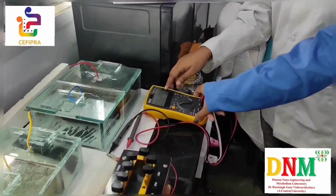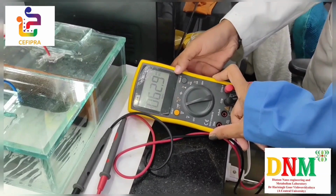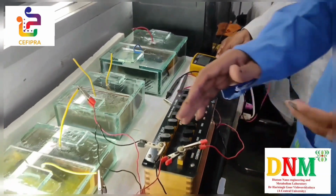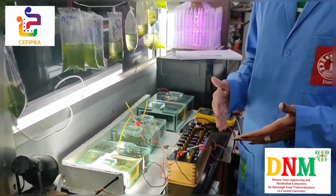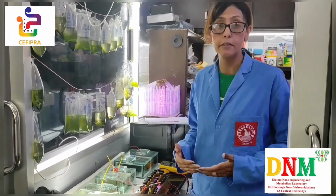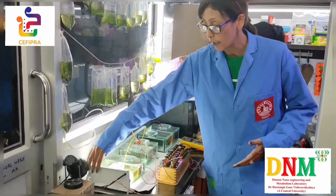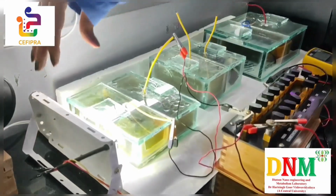This not only generates the electric current, like here, you can see the potential being generated over here, but with time, it has been seen that the Haematococcus increases in biomass, and it is rich in lipid, and it is rich in astaxanthin due to the stress environment we are giving it. Like, as you can see, we are giving it a high intensity light environment.